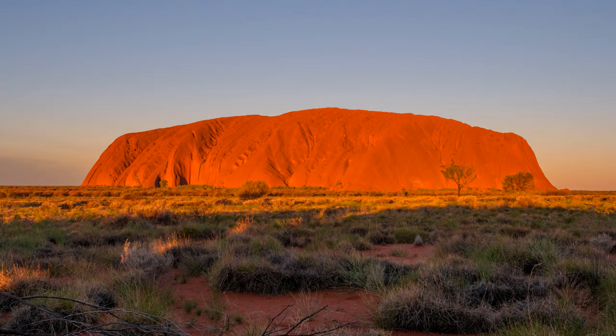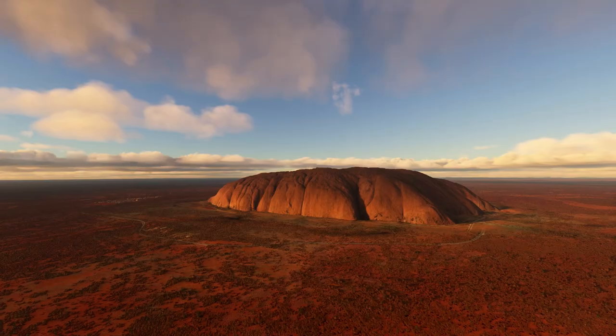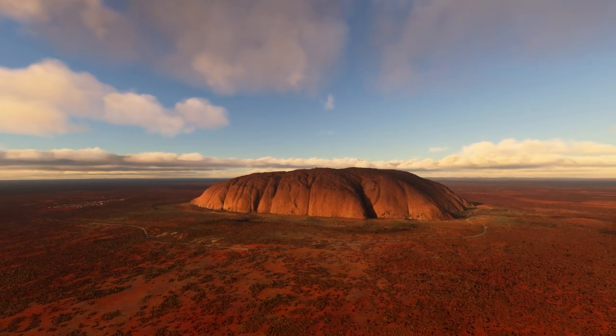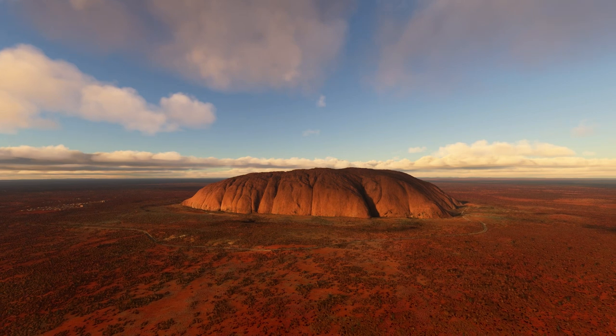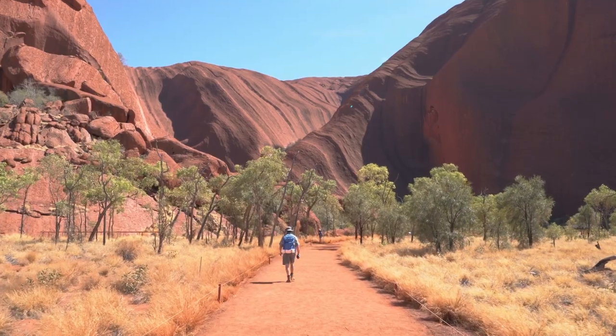Central to the outback's iconic landscapes is Uluru, a massive sandstone monolith that rises dramatically from the flat surroundings. A monolith is a large, single, upright block formed from a single piece of rock.